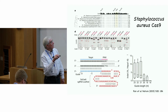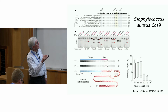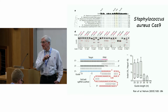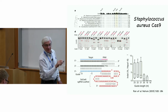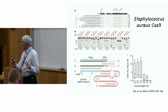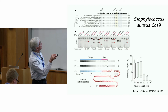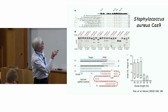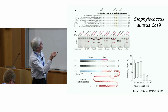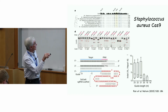One of the reasons that they got interested in this is because the pyogenes Cas9 is a big protein, 1,368 amino acids. It's a little cumbersome to work with in some situations. And the Staph aureus Cas9 is only 1,053 amino acids, 300 amino acids shorter. People have also done a little bit of work with this Streptococcus thermophilus Cas9, which is a little bit bigger, 70 or so amino acids bigger than Staph aureus.